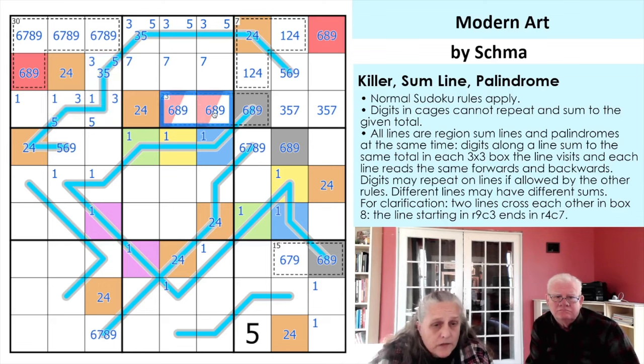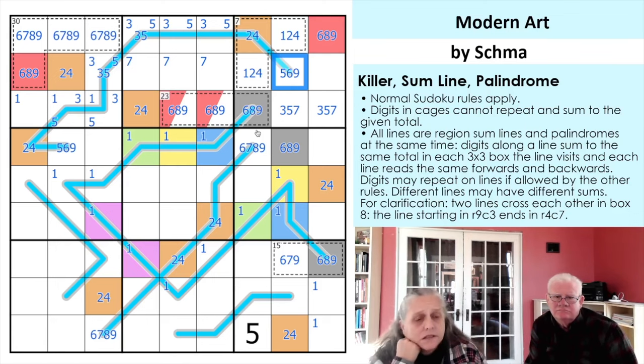Okay, one of these is red, the other is peach, and it has to go there, doesn't it? No, it doesn't. That's a lie. So it could be here. I'm feeling rather baffled by this puzzle. I'm sure it's us and not the puzzle.